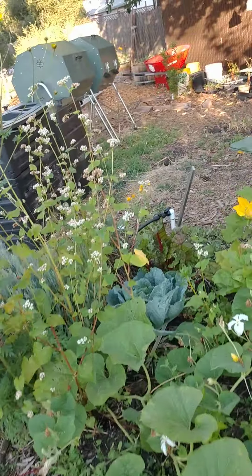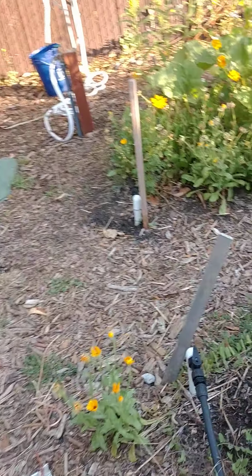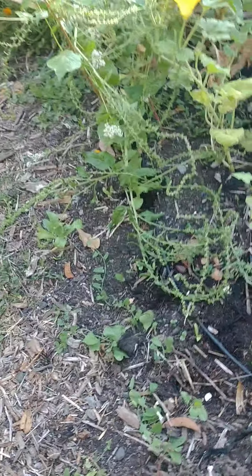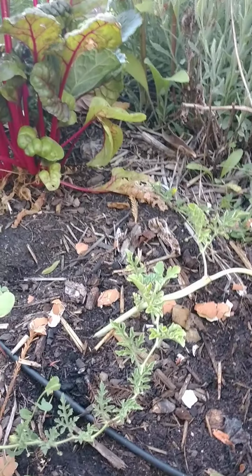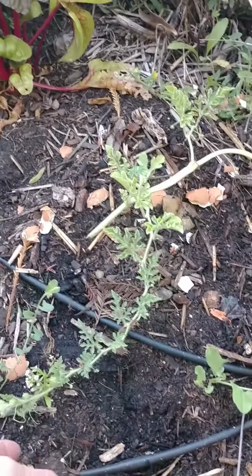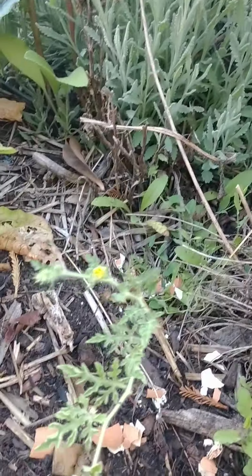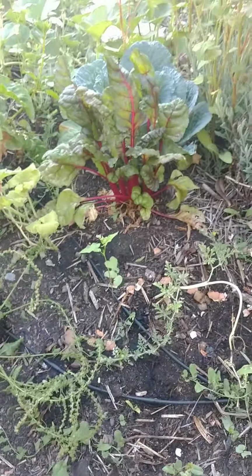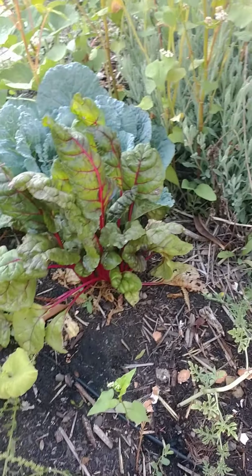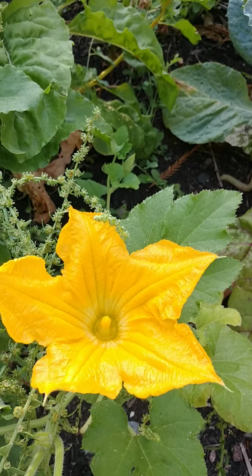And then let's see. Oh, I don't know if I showed this to you last time, but we have a watermelon plant over here. It's kind of small, but I think it's doing pretty well. This is a watermelon vine, and it's got a couple of branches. Look, there's a flower. So we'll see if we can get a watermelon to grow. That would be really exciting. Here's a pretty squash flower.